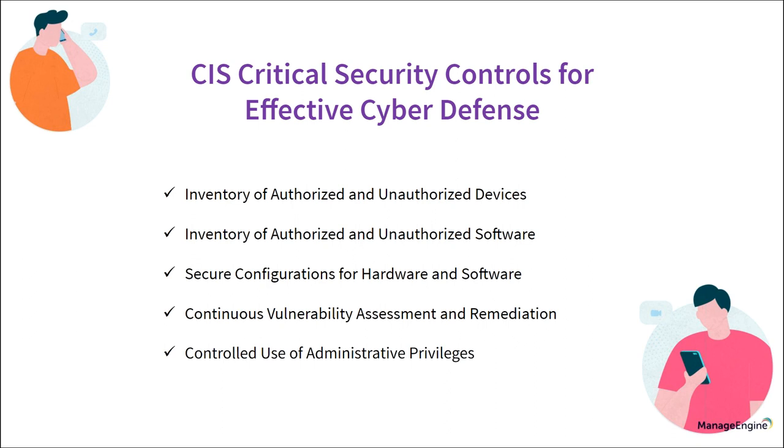It says inventory of authorized and unauthorized devices. That's the first one. You need to have the inventory of all the devices that you have. Then comes authorized and unauthorized software or applications. You need to have, in other terms, comprehensive application management. And then moving on, you need to have a secure configuration for the hardware and applications that you have on your network. Moving on, you need to have a comprehensive vulnerability assessment and remediation tool. You need to have a tool which gives you a continuous assessment and helps you remediate those vulnerabilities. That's one of the very important parts of security control.